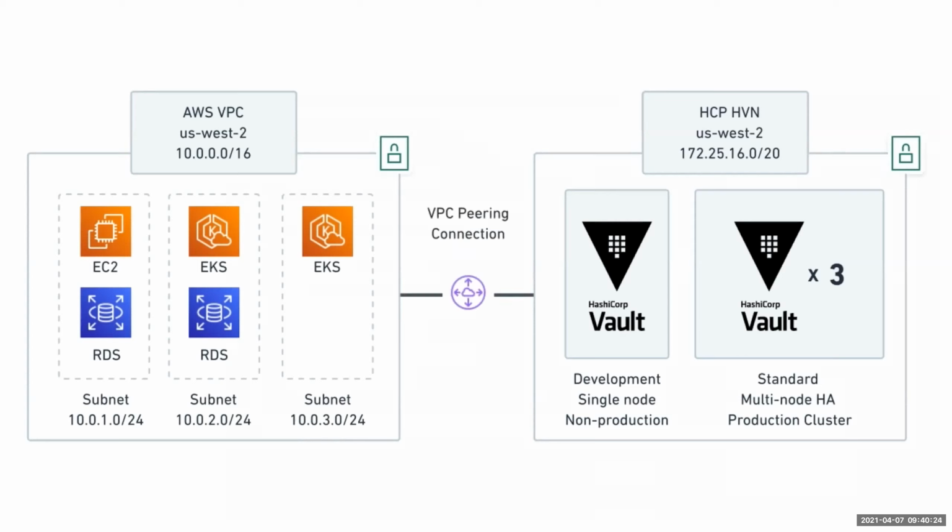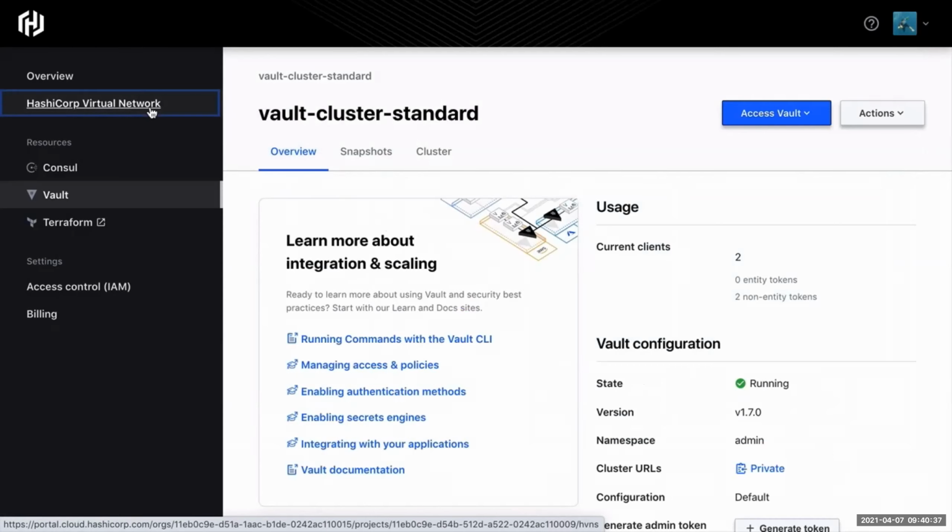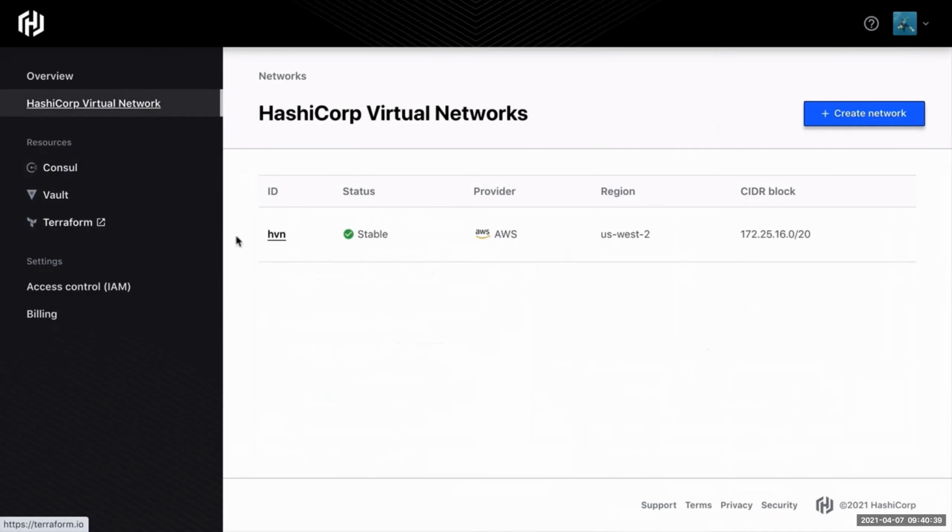What's so great about this is that you get a fully managed instance of Vault directly connected to your private AWS environment. So let's jump back to the HCP console and actually set this up and test it out via a couple demos. To manage these peering connections, let's go over to the HashiCorp virtual network page.